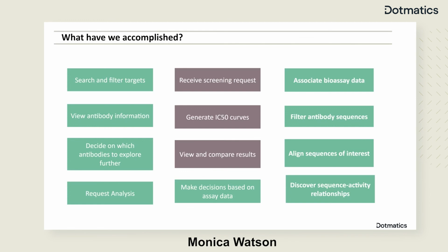So we can make these decisions as best we can with the most information that we can communicate to one another.